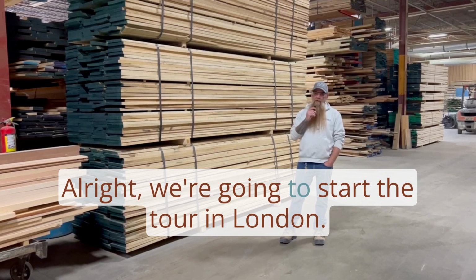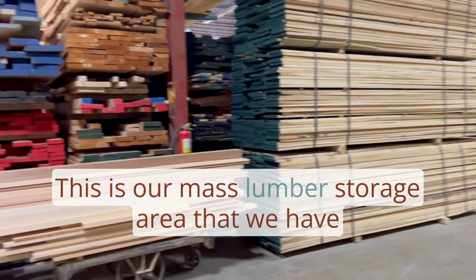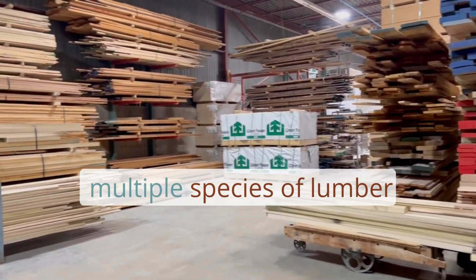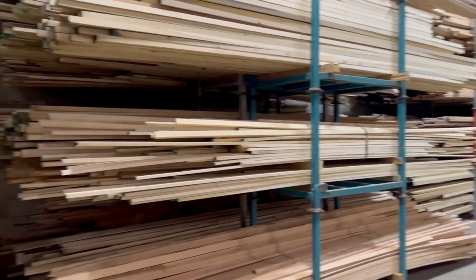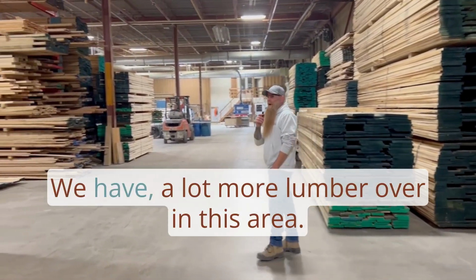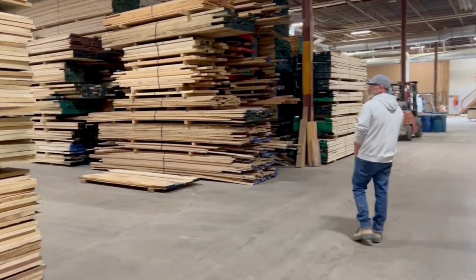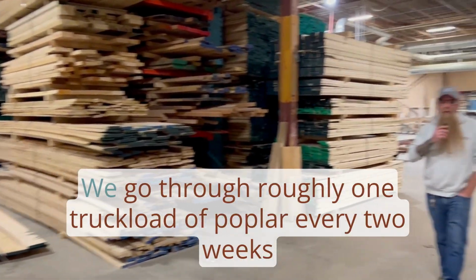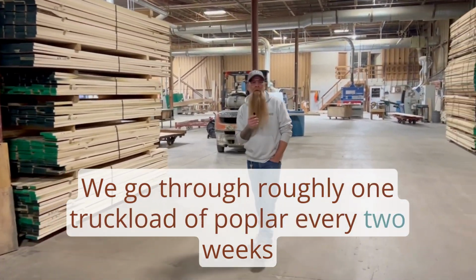All right, we're going to start the tour in London. This is our mass lumber storage area that we have. Multiple species of lumber. And we have a lot more lumber over in this area. We go through roughly 1 truckload of poplar every 2 weeks.